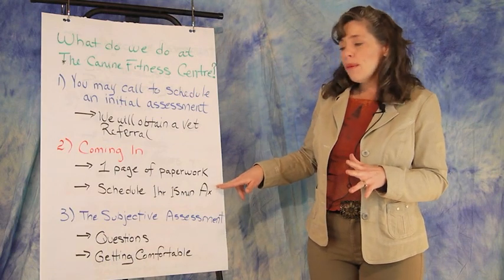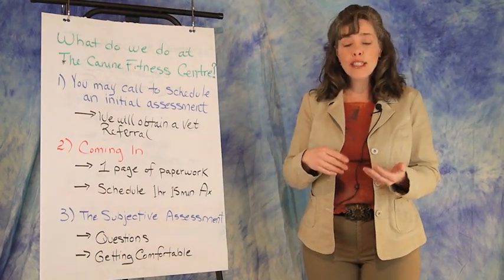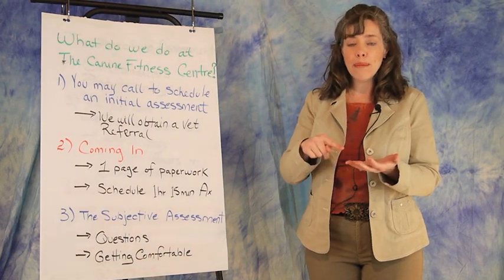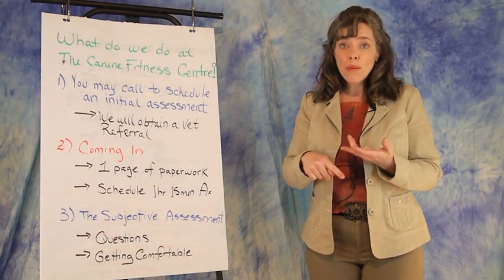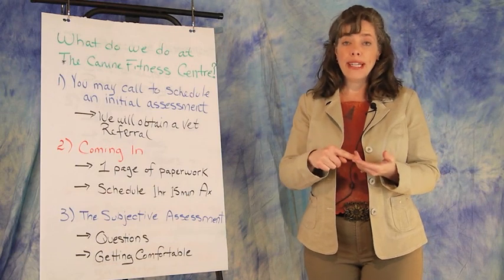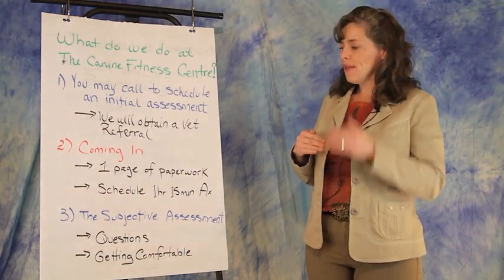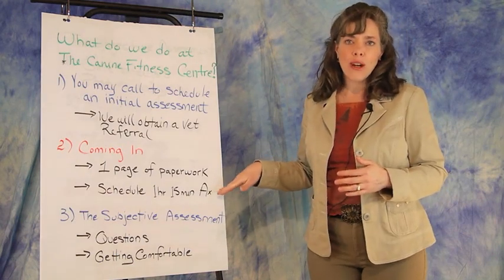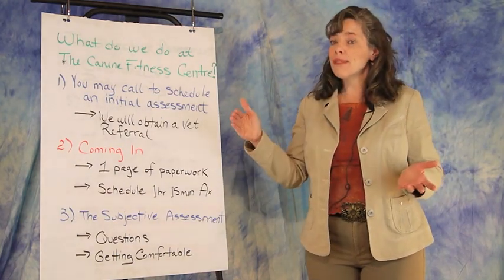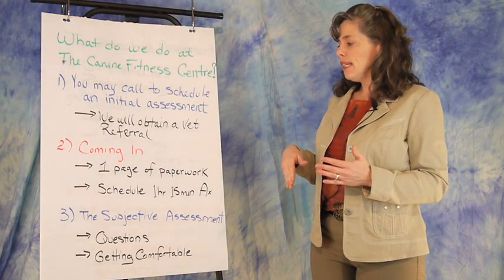Now, we will be scheduling about 1 hour and 15 minutes for that initial assessment, and this is going to allow for assessment, a bit of treatment, written home program often, and will allow us to fill out some of the paperwork so that we can provide the written communication back and forth with your veterinarian. So that's on average how long it takes. Sometimes a little shorter, sometimes a little longer, but you should expect at least 1 hour and 15.